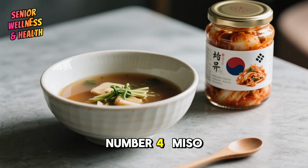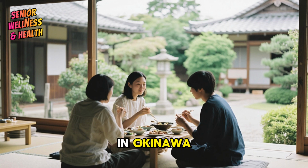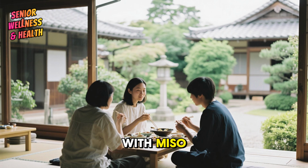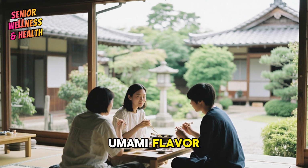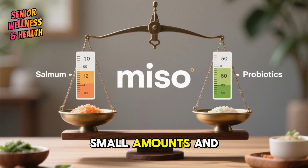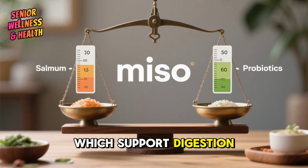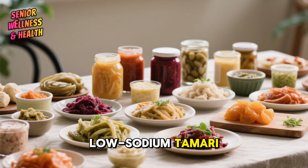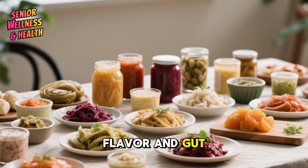Number 4. Miso and fermented foods, the savory secret. In Okinawa, one of the original blue zones, people flavor broths with miso, a fermented soybean paste that adds rich umami flavor. Though miso contains some sodium, it's used in small amounts and balanced by its probiotic benefits, which support digestion and immune health. Other options include low-sodium tamari, sauerkraut, or kimchi, used sparingly for flavor and gut health.